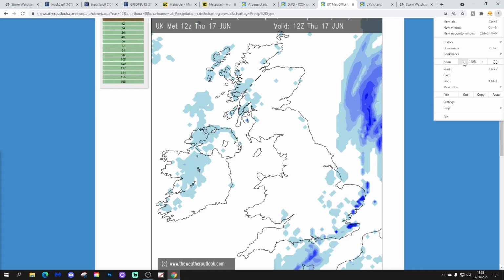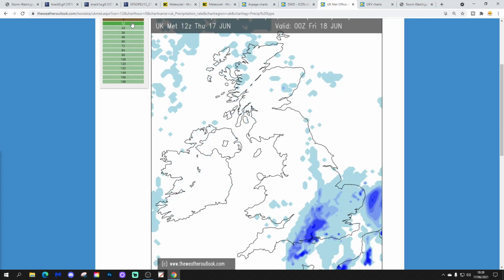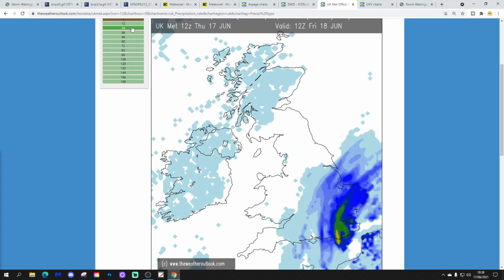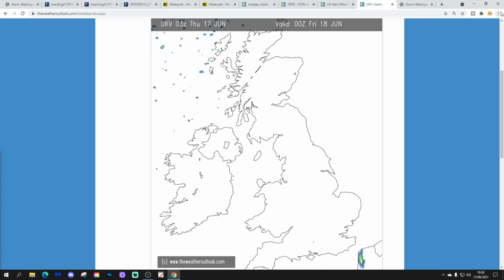UK Met looks like this. So current situation is for showery rain in the south up to midnight. That's midday tomorrow. Heavy rain across East Anglia, southeast England, not as far north and west as some of the models have it though. At that point, ICON, for example, and Euro 4, not much further north and west with that rain at midday tomorrow. Very heavy rain in the far southeast corner though, and then by midnight moving away into the North Sea. So UK Met, along with Arpège, sort of restricting the wettest of the weather to the southeast, east.